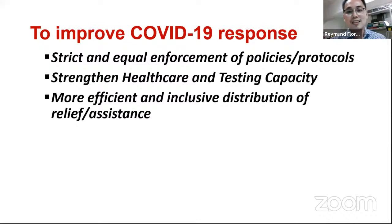Maybe the local government units can publish a schedule of when and where to distribute relief assistance so that people would not negatively perceive that local government units are prioritizing the other areas compared to their own respective locality. So it is advised that there must be at least a publication of information about the area of distribution of these relief assistance or goods.